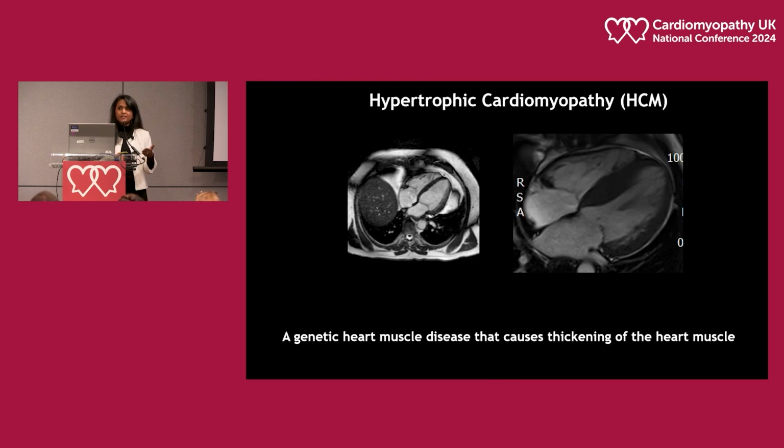So you've all heard about hypertrophic cardiomyopathy in previous talks, but I'd just like to show you some images to explain how we make this diagnosis for patients. So on the left is a scan of a healthy person who has no heart muscle problem, and on the right is an MRI scan of a person with hypertrophic cardiomyopathy.